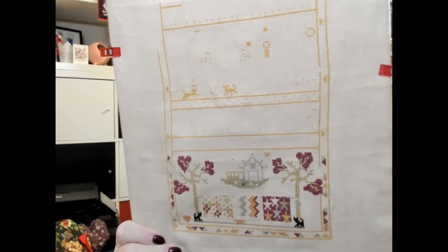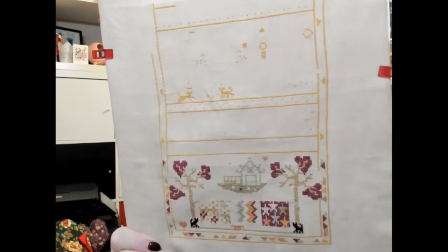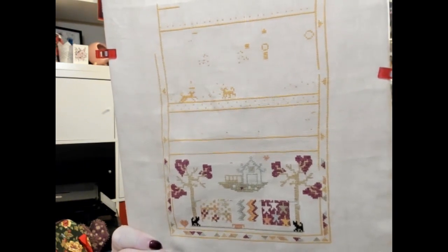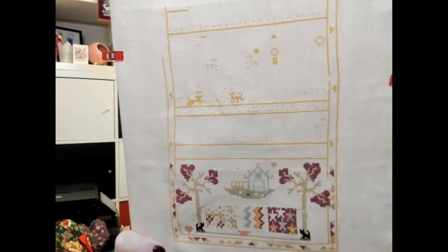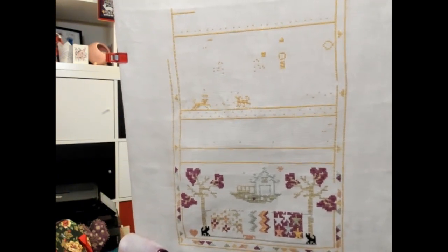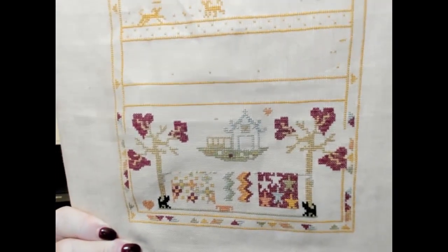Now that is on 40 count camel from Whoopsie Daisy. Sorry, I'm just double checking that. Yes, it is camel from Whoopsie Daisy Designs. And I showed you this last month as a purchase from the retreat. I've enjoyed so much doing that one. It has been so much fun.